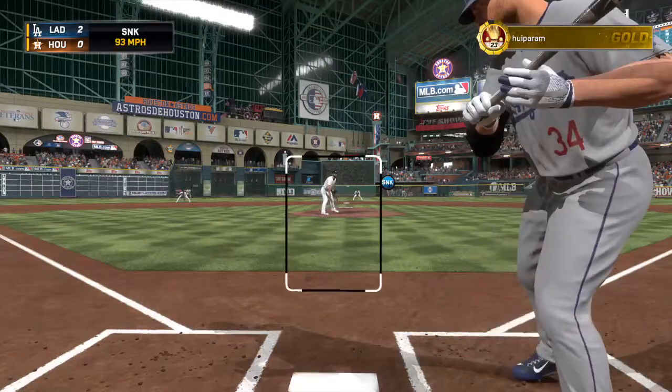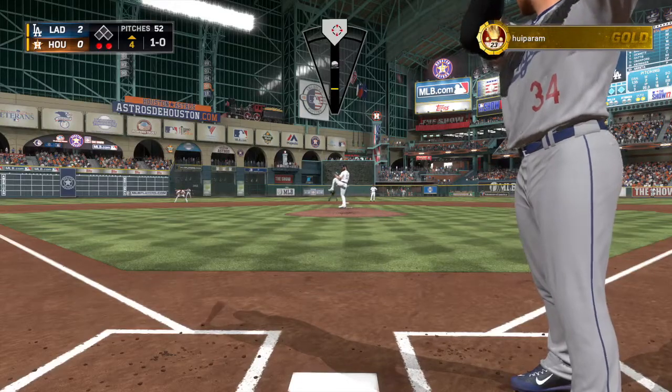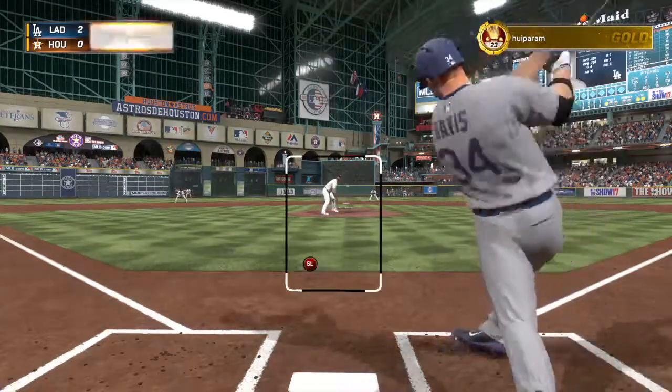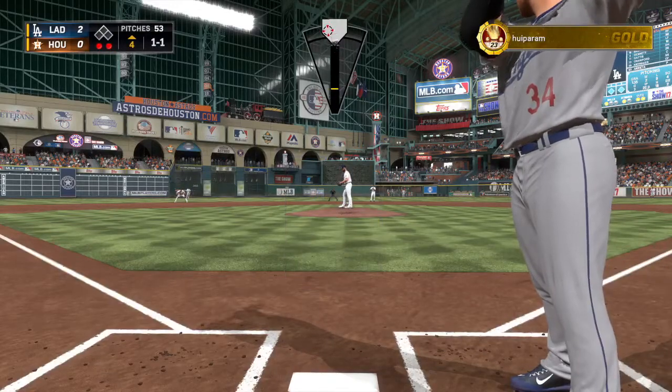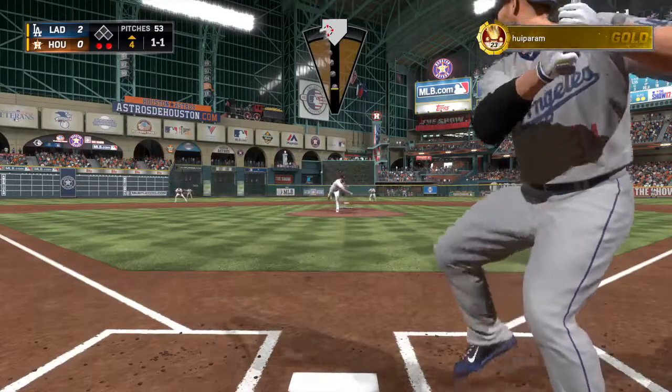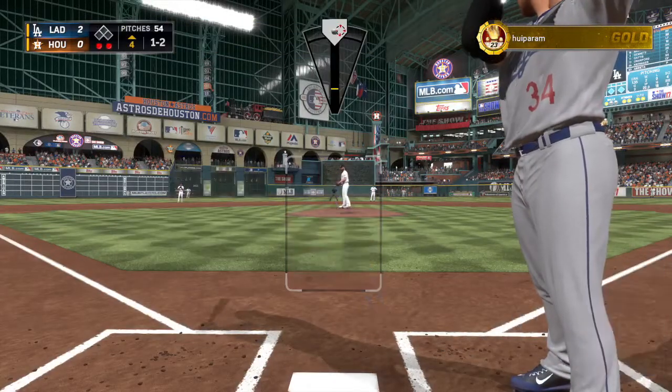Davis. And that's inside for a ball. 1-0. 2 runs on 2 hits. No errors for the Dodgers thus far. A little late that time as he swings and misses for strike 1. And a half swing here, but he pretty clearly went around, and it's 1-2 now.